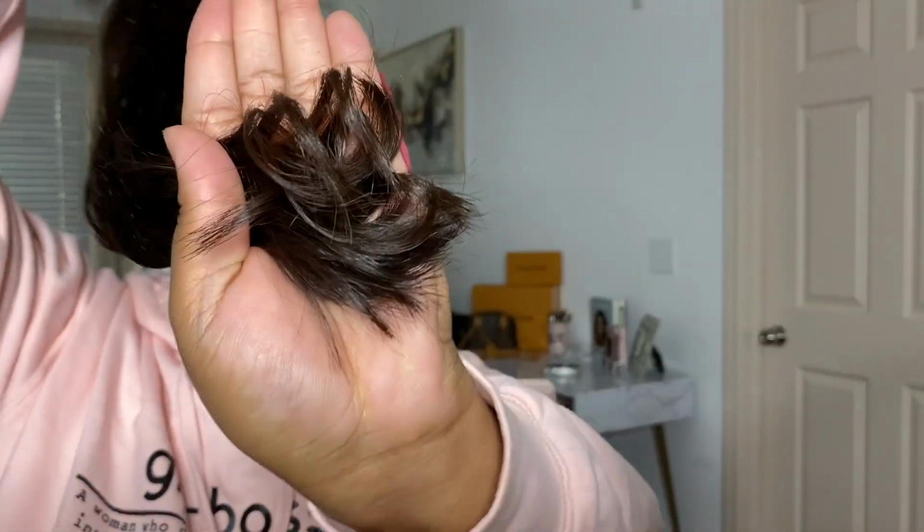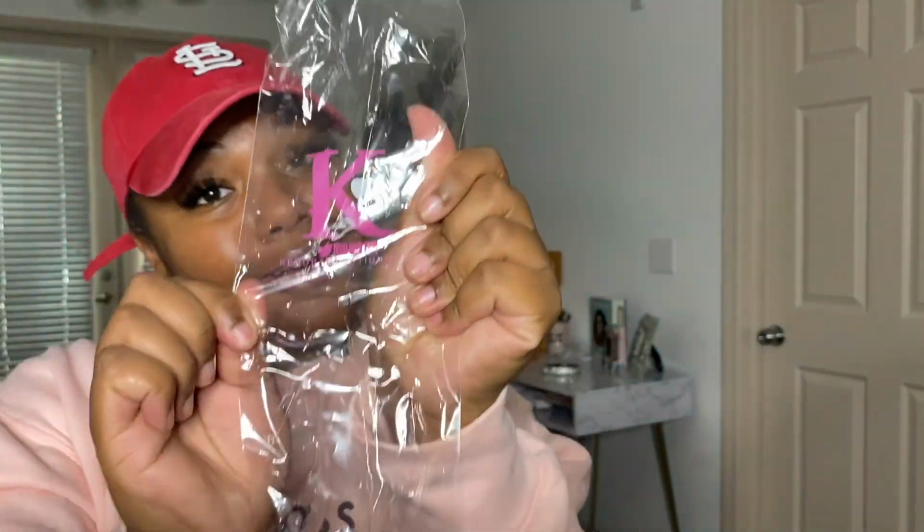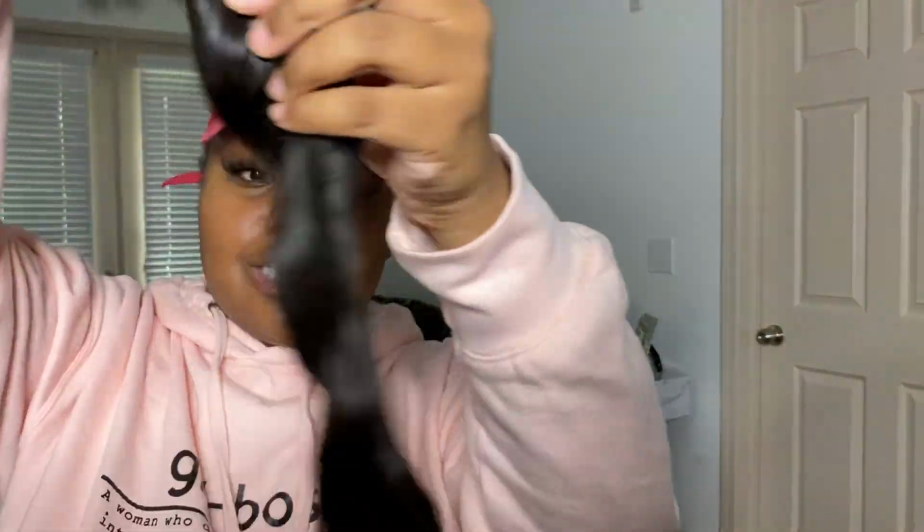So these are the bundles, and the ends are so thick. They don't have any split ends. I don't know if she cuts her hair even or what, but there are no split ends. The hair is soft, no shedding with me running my hands through it. And I'm going to open up the last bundle. I like to look at all my bundles. And like I said, her little logo on her bundle package is cute.